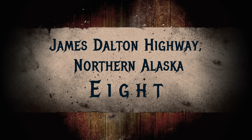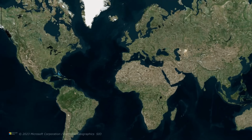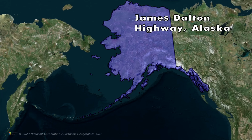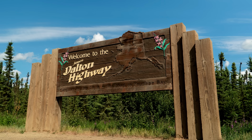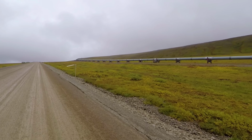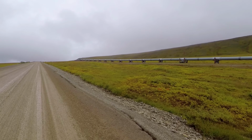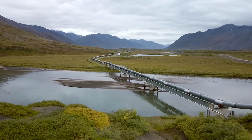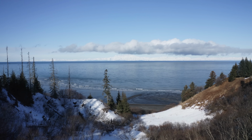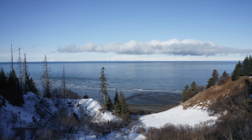Number 8, the Dalton Highway, Northern Alaska. The Dalton Highway, also known as Alaska Route 11, is a remarkable thoroughfare located in northern Alaska, stretching approximately 414 miles or 666 kilometers. This highway starts or ends at Prudhoe Bay, which is in the Arctic Ocean, like the very top of Alaska. For all you geography nerds, it's the Arctic Ocean, but it's actually where Beaufort Sea is.